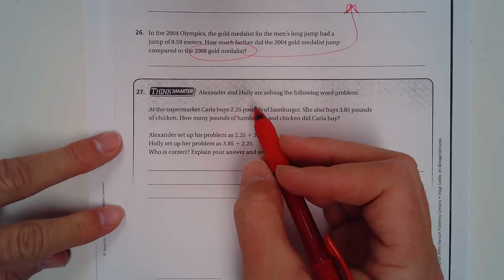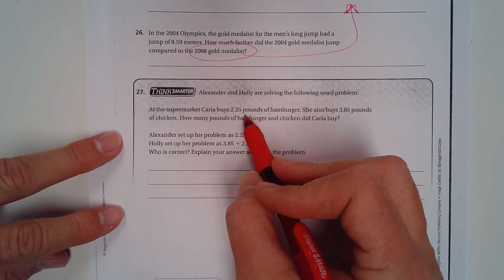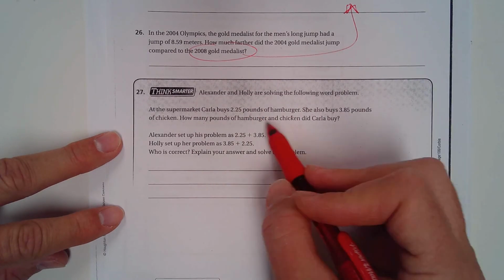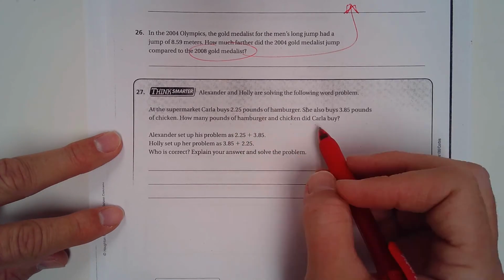And then finally, at the supermarket, Carla buys 2.25 pounds of hamburger. She also buys 3.85 pounds of chicken. How many pounds of hamburger and chicken did she buy? Well, it's kind of a no-brainer. Just add them up.